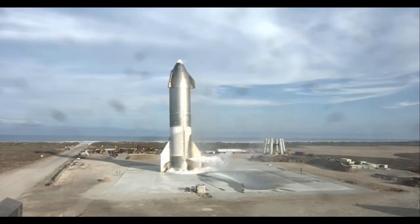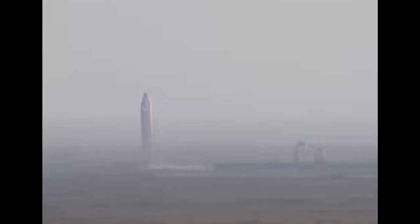Also, a congratulations to the Starship team in Texas. They've steadily increased the test launch cadence over the course of the program and have delivered some of the most exciting test flights many of us have seen in a long time.